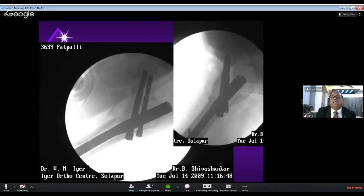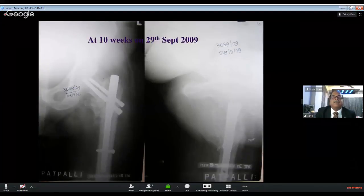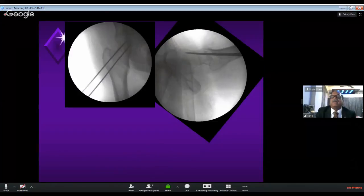This is the immediate, rather on-table final post C-arm pictures where the neck shaft angle has been maintained as well as the anterior cortex has been maintained. This is at about 10 weeks time when the patient came for follow-up, the patient was walking comfortably.